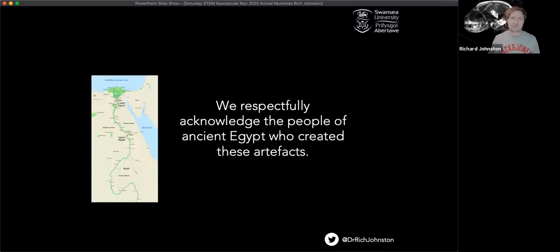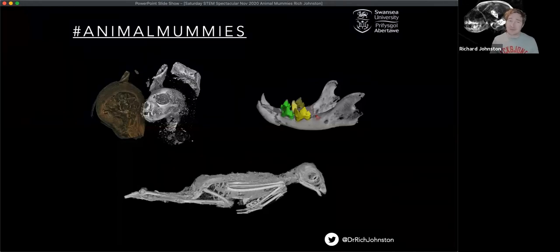It's important to also respectfully acknowledge the people of ancient Egypt who created these artifacts that we're going to talk about today. So thousands of years ago, these were created by people, and we're using technology to try and understand them in a new way today. And as I said, we're going to look at animal mummies. So we're going to look at how we use modern day technology to reveal something that was created thousands of years ago, to be the first people in 2000 years to see the inside of these mummified wrappings.